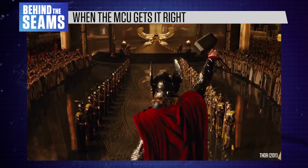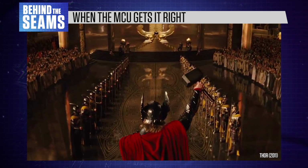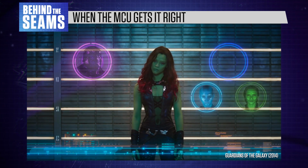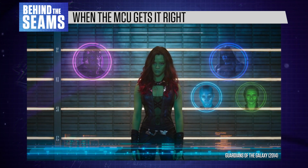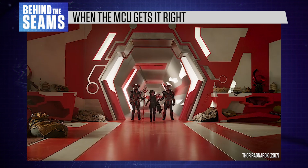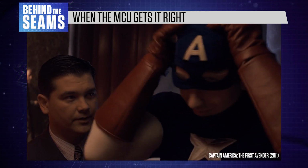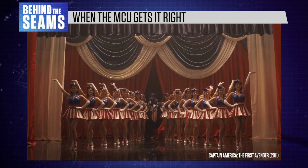Now, obviously there are some exceptions. The Thor franchise originates on a Viking fantasy planet, and Guardians of the Galaxy is much more colourful than the Avengers movies. There are several MCU films with genuinely distinctive visual styles, like Black Panther, Thor Ragnarok, and the 1940s pastiche of Captain America: The First Avenger.